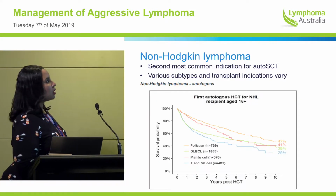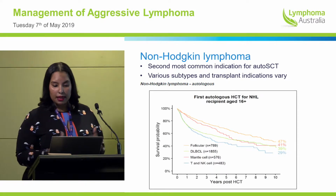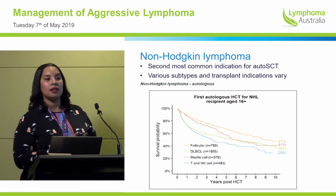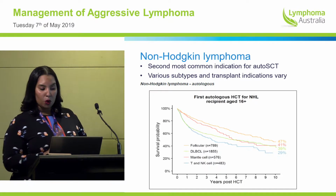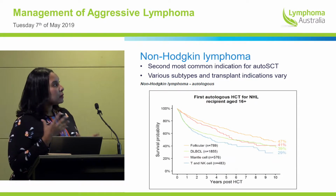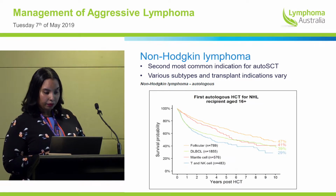Talking about non-Hodgkin's lymphoma specifically, because that's what I think most of you are interested in, it is the second most common reason we do an autologous stem cell transplant. We do them in myeloma and we do them in lymphoma. There are various subtypes of lymphoma, as you heard from Jane Estelle earlier, and so the transplant role is different in each subtype of lymphoma.